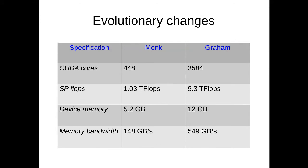I'll split my discussion into topics. I'll talk about quantitative changes, which I call evolutionary changes, and then revolutionary, which are qualitative changes. I'm comparing Monk to Graham. And by the way, you probably all noticed Graham is now officially open for testing since yesterday. You should have received an email this morning about that. So anyone can log in there using Compute Canada credentials and try to compile code, submit jobs, and so on.